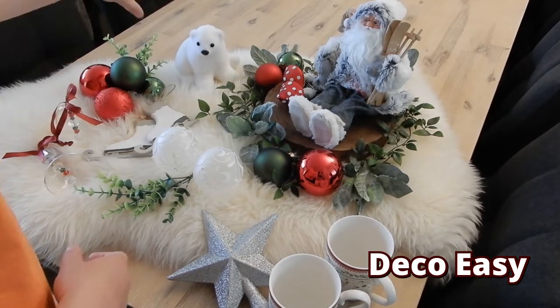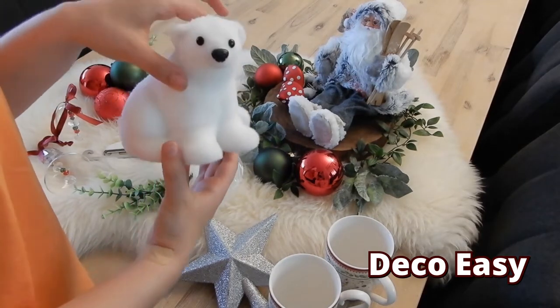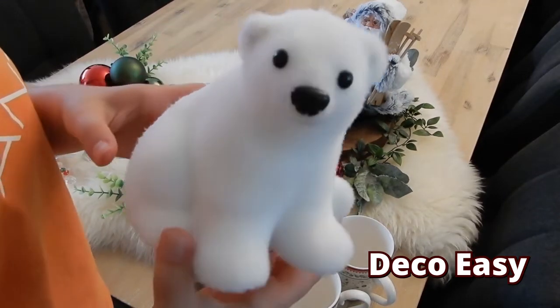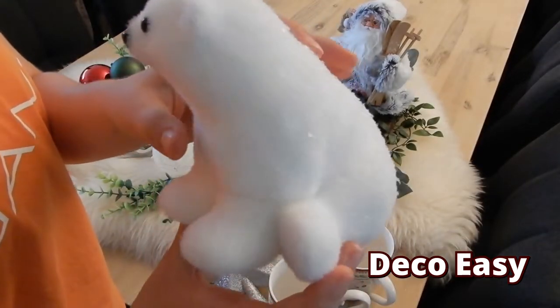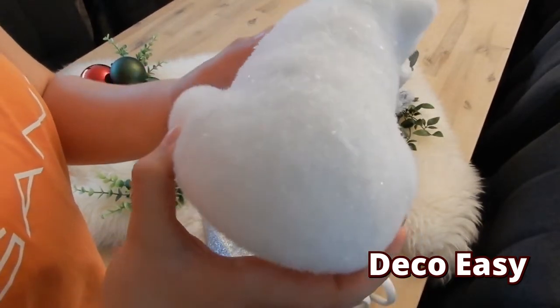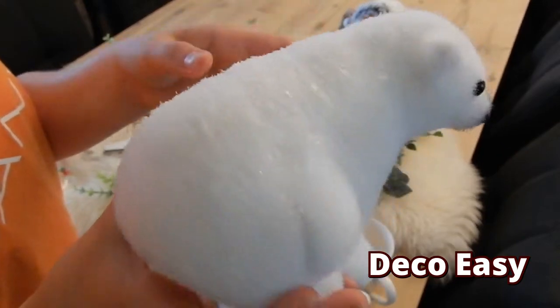What do I have more for you? Of course, this really cute polar bear. Also really suitable for the winter season. I think he is so cute. First, when I saw him in the shop, I thought, oh, this one might be quite soft, but it isn't. He also has some icicles, some shiny snow here on his back. I don't know if you can see that on camera.